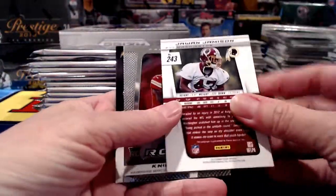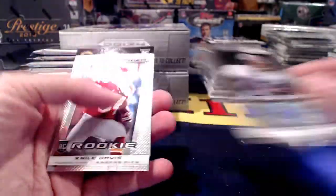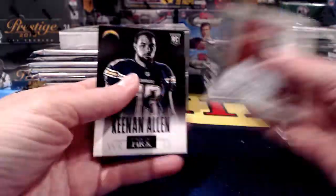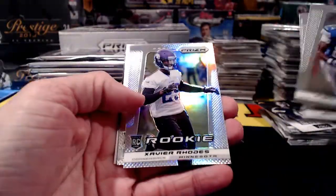Another Redskin. And this is Juwan Jameson again. What is up with Juwan Jameson? Come on, dude. We want to see somebody else come out of here. I mean, that's fine, I guess, if you got the Redskins and you like Juwan Jameson, but, hey, we'd like to see a little variety.